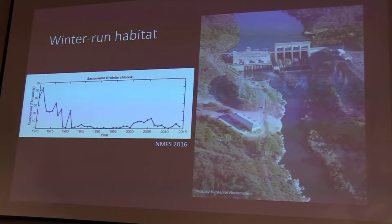In 2014-15, the adult escapement was about 3,500. In 2015-16, it was about 1,500. My understanding is the numbers this year are potentially even lower than that. So it's a very difficult situation for winter run, and it's caused the regulatory agencies, primarily the National Marine Fisheries Service, to consider potentially extreme options with respect to recovery for these fish.